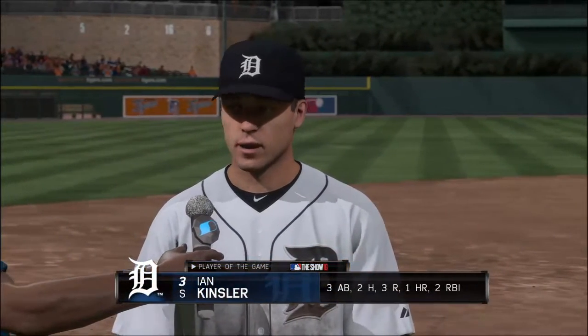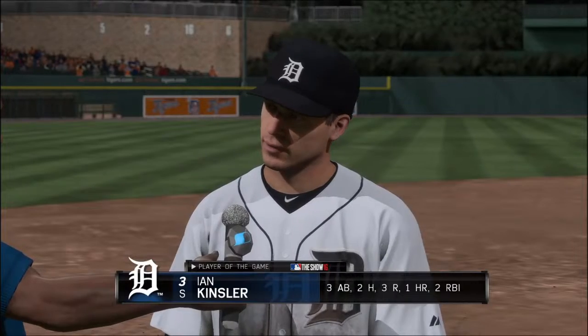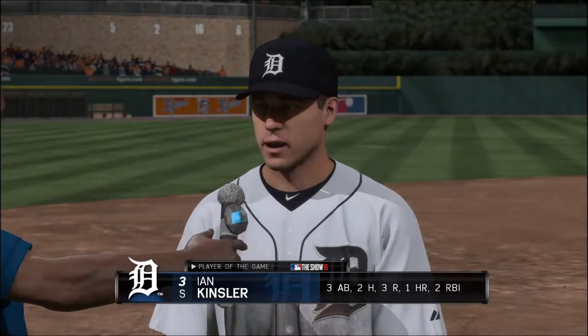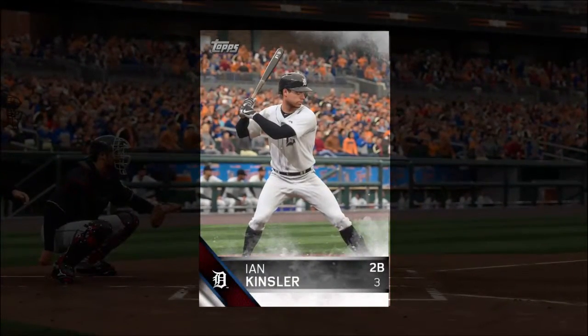And, guys, little doubt that the big bat here tonight belonged to this gentleman right here, Ian Kinsler. What a performance he turned in. He's our top player of the game. Yeah, he came through with a couple of hits, but more importantly, that big home run, which really led his guys to this victory.